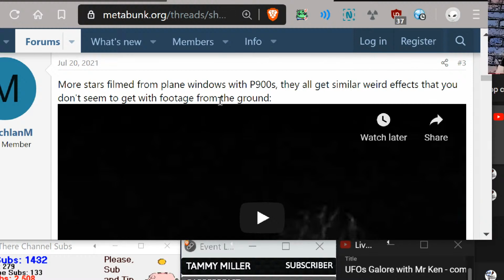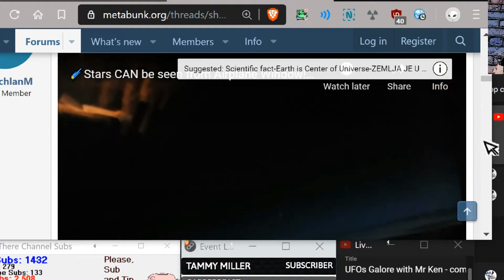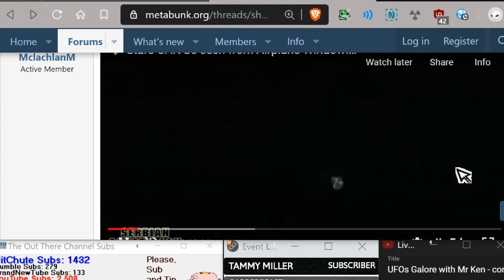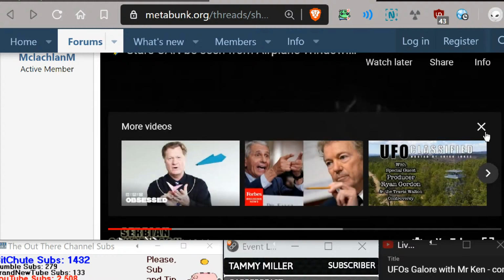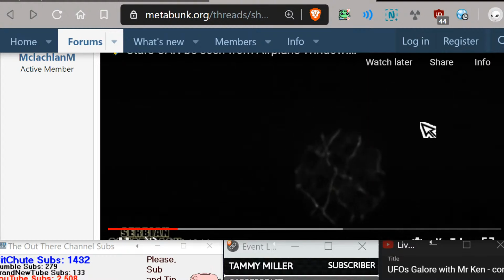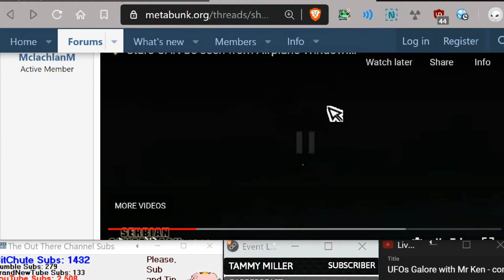Stars from a plane window, they all get similar weird effects. Okay, let's have a look at this one. Those can be seen. Okay. Alright, so he's filming it through the window of a plane, and he's zooming in. Let's get that spider web effect. So that was a star.